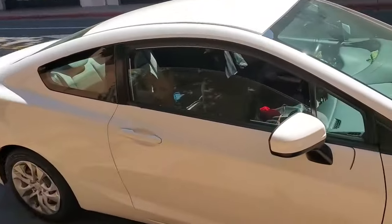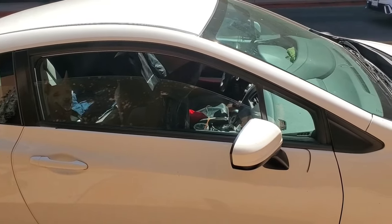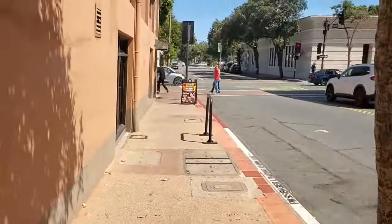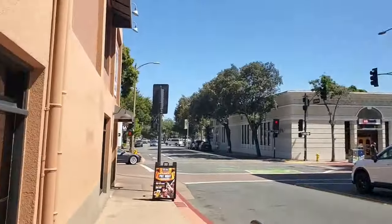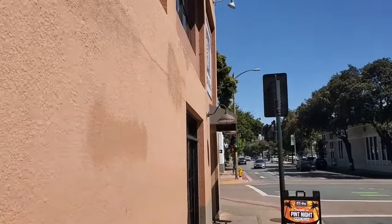Uh-oh, there's a poor little doggy in the car. Poor little doggy. Must be really hot in there. Hey, little doggy. Poor doggy. I hate it when people leave their dogs in the car like that. Even with the window open, it gets really hot in there. Hope that dog has water.